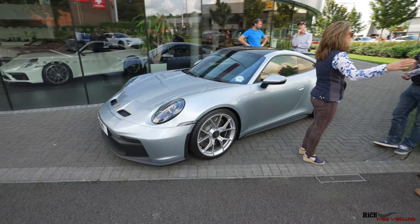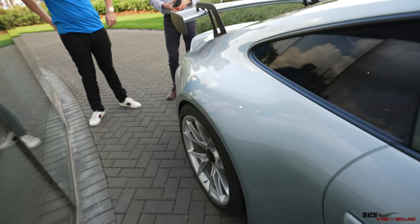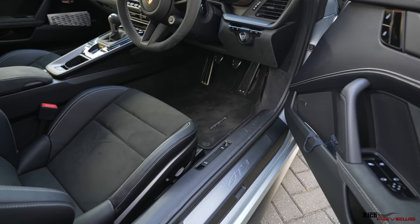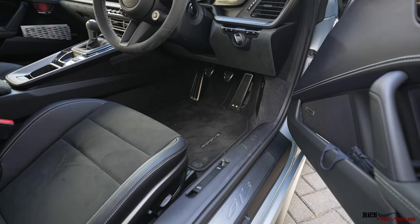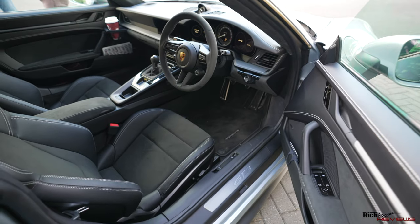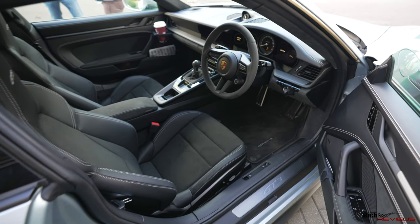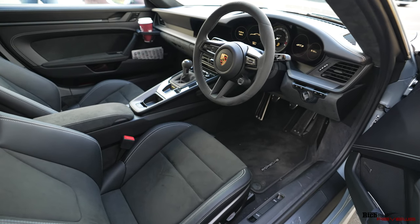So here we have a GT3. Right to open. So you can see here it's actually a manual shift. So it's got three pedals, as you can see down there in the footwell. It looks like it's got quite a high spec of Alcantara and leather inside. Beautiful specification, beautiful car.